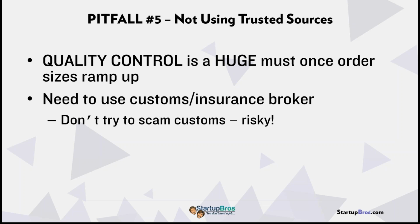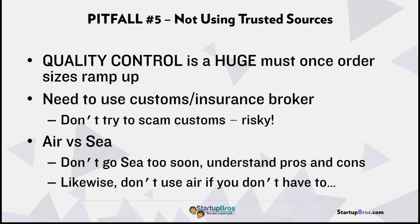Got to use customs and insurance brokers. All the time I get emails from people that are trying to do their own customs. Guys, you should not be filling out your own customs forms. Go get a customs broker, go get a freight forwarder, and they're going to take care of that all for you. Really, you should not be going through all your customs stuff like that.